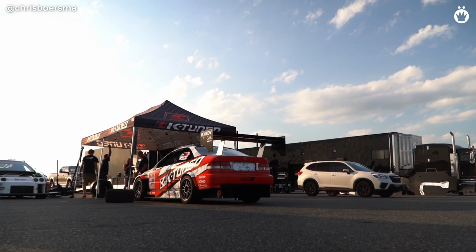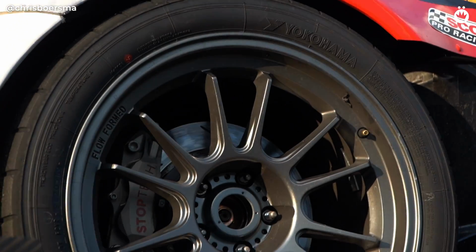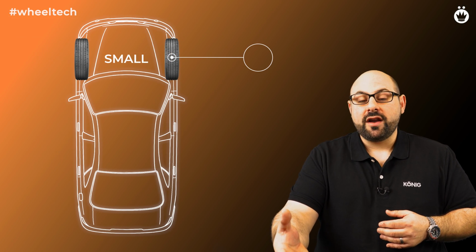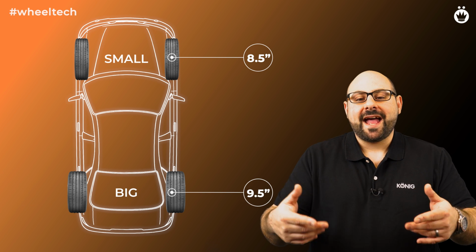Let's get into what staggered is first, because I feel like we skipped over that. So staggered is kind of a general wheel term, and what it really means is that there's a different size from front to rear. Now, staggered could be used in a few different circumstances. One, generally, it's used to dictate what the width is. For example, if you run an 8.5 inch in the front and you're able to run a 9.5 inch in the rear, that would be a staggered setup.